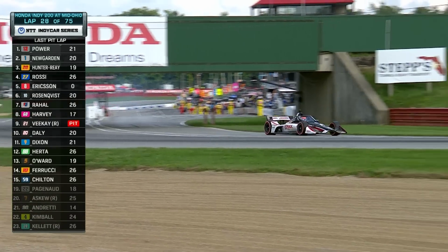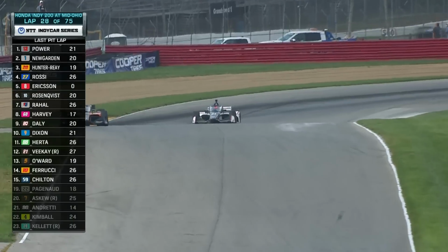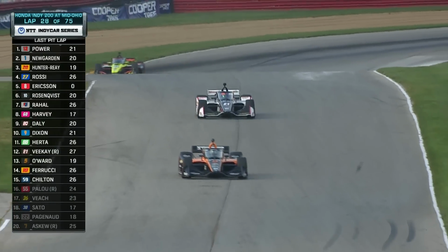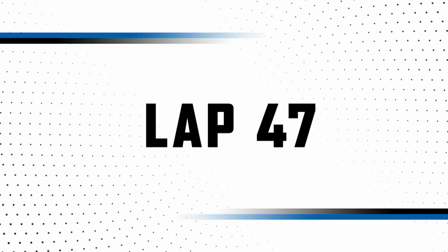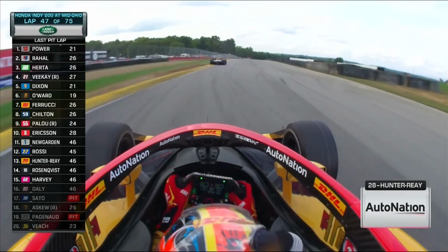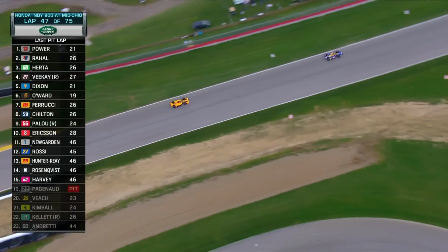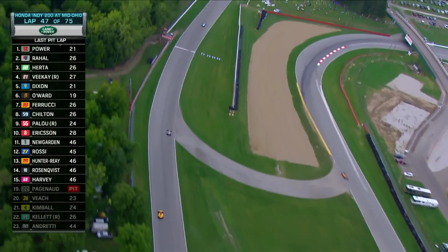Might be able to squeeze out ahead of Pato O'Ward. It's going to be close. No, it won't. O'Ward will hold that, so VeeKay comes out in 14th place ahead of Santino Ferrucci in the Sealmaster Honda. And Hunter-Reay's going to have his hands full here with Rosenqvist. Cold tires for Hunter-Reay, but still a decent gap.